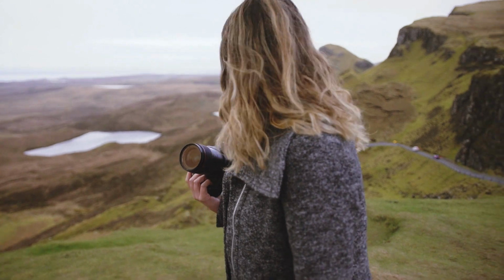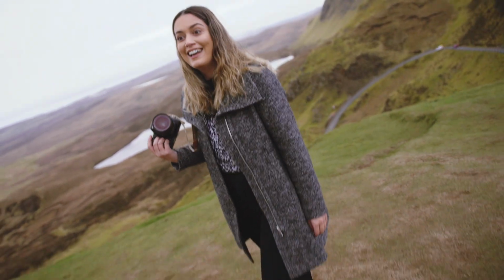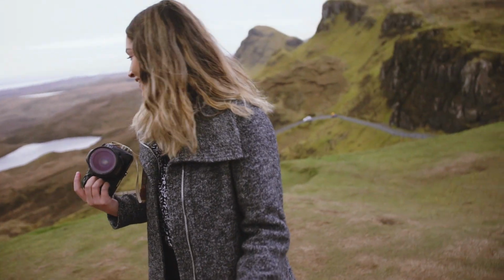The ground feels shaky when you stomp on it. Can we move back? We're not even that close to the cliff and it just doesn't feel stable.